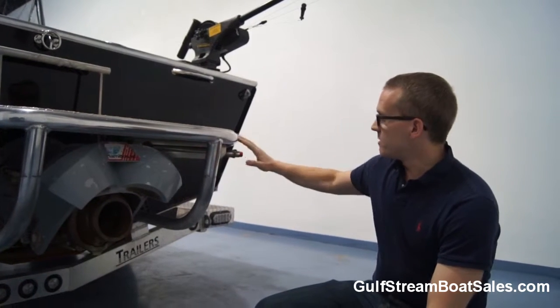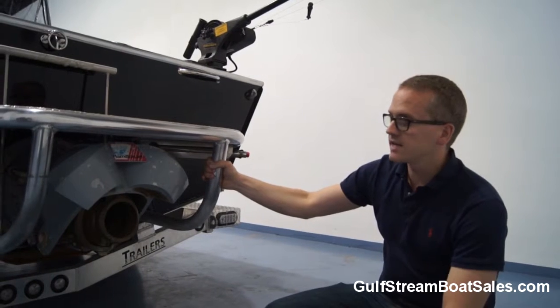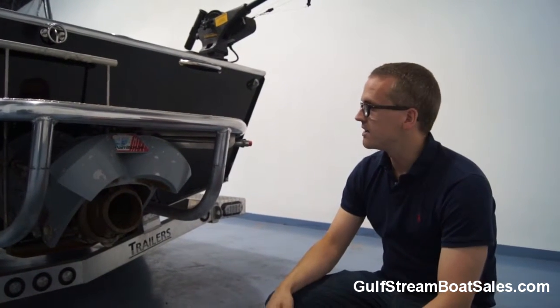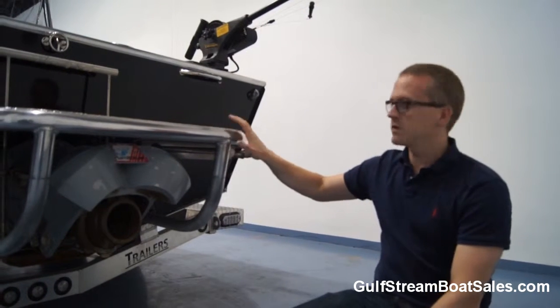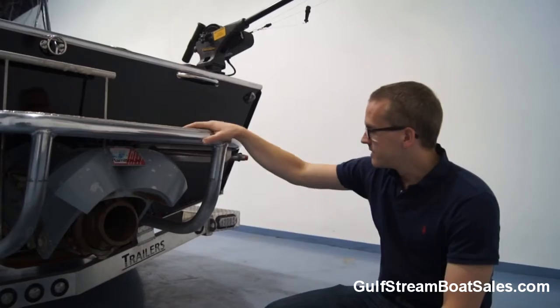This swim platform doubles up the support frames for this. They're big, chunky stainless steel tubing. They're going to protect the drive from any impact damage that you might sustain in around a marina or something. You know, if you get out of shape, you catch the tail end of the boat, this here is going to deflect anything before it actually touches the drive.